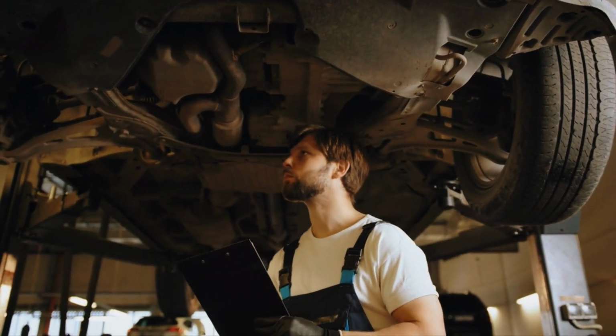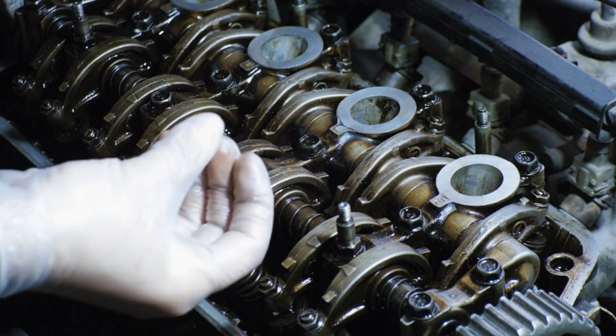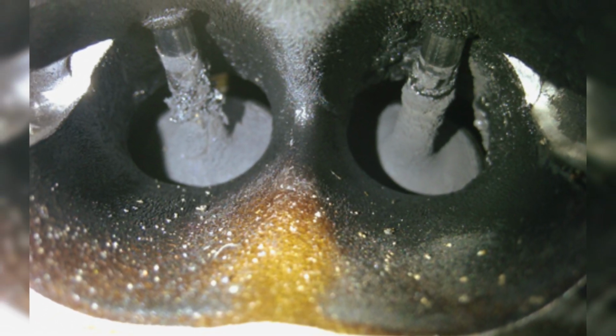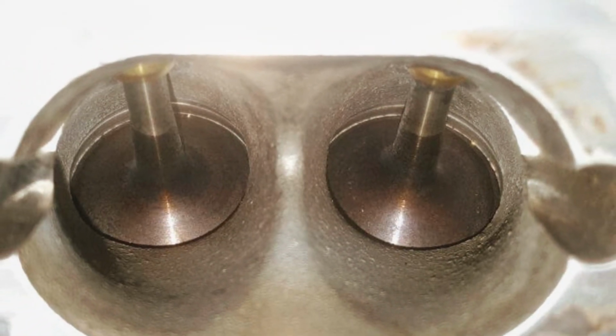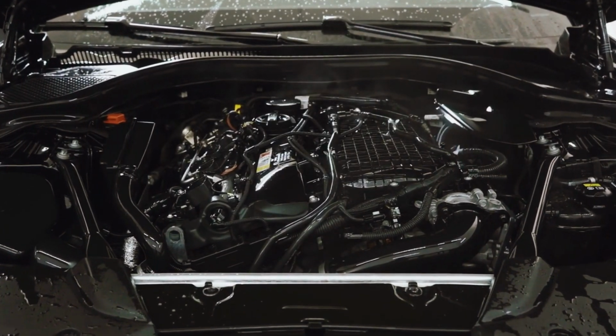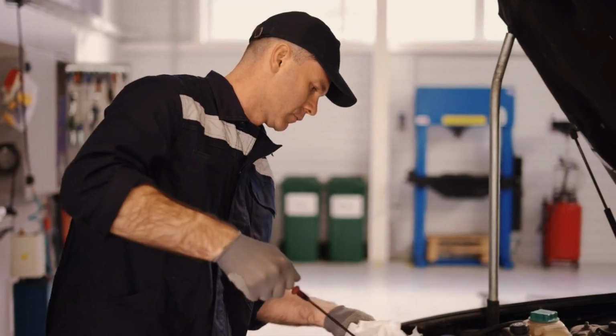9. Carbon buildup in the intake valves. As with most performance cars, the Audi R8 Typ 4S faces the issue of carbon buildup in the intake valves, especially because it uses direct fuel injection. Over time, carbon deposits accumulate on the intake valves, leading to poor engine performance, reduced fuel efficiency, rough idling, and power loss.